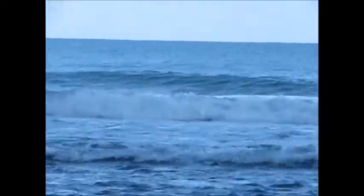The tide's coming in, so we're seeing a lot bigger waves coming in. And I at least think the tide's coming in. Susan and I are trying not to get wet. We don't have our shoes on, so... But these are some big waves coming in here.